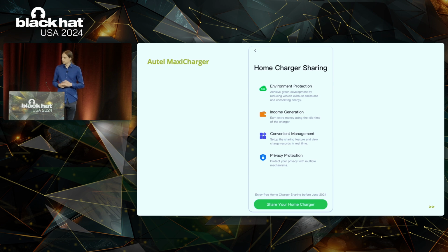So for the Autel, basically the most challenging part for us was getting the firmware. That took us quite a lot more time than actually writing these exploits. So we looked at how the device is updated. We found that that's mainly done by the mobile app. So you first need to pair a mobile app, then the mobile app downloads a new firmware, sends it over Bluetooth to the device. So we intercepted the traffic.